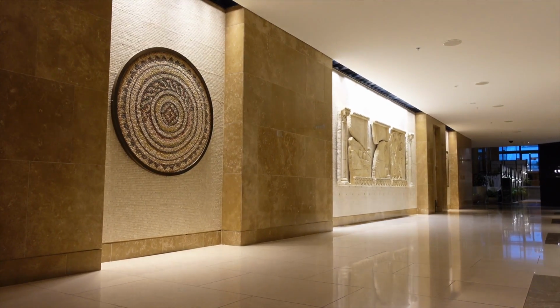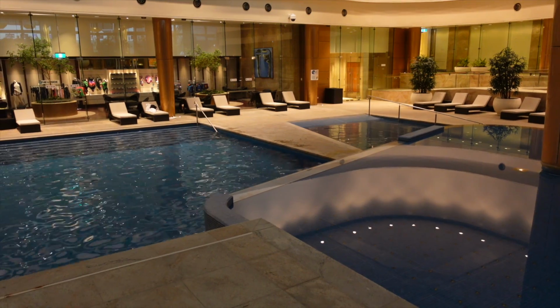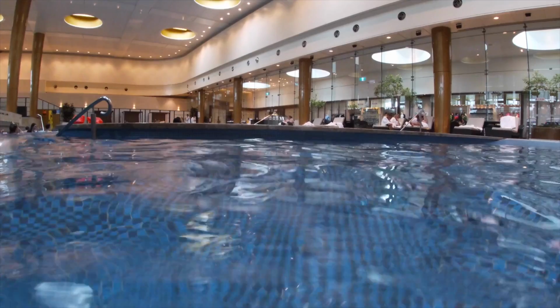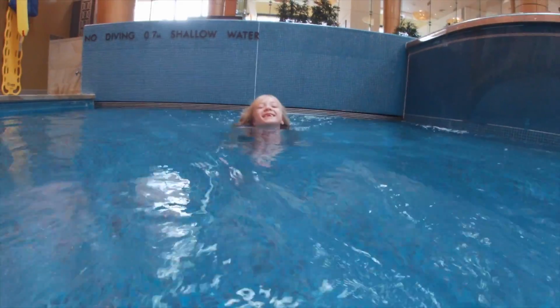Next up, we hit the pool on level 3, where the spa is also located. This, by the way, is one of my favourite hotel pools that we keep coming back to due to its huge size, lounge chairs, cabanas, ambience, and warm water, which even in winter is just as warm as it was for our stay.